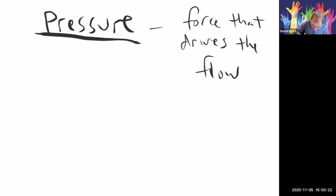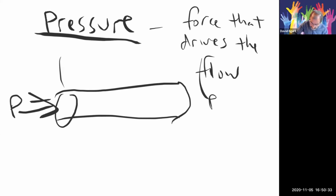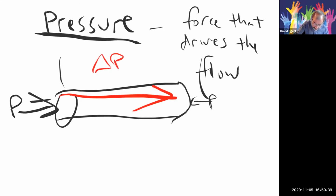And the basic idea, if I have some pipe or vessel, and there's some pressure here and some other pressure here, if there's a higher pressure here pushing this way, the bulk flow is going to be in that direction. So we always look at what is the difference in pressure from one side to the other. If there's no difference in pressure, there's no blood flow, right? If both sides are pushing with the same force, there's not going to be any flow.